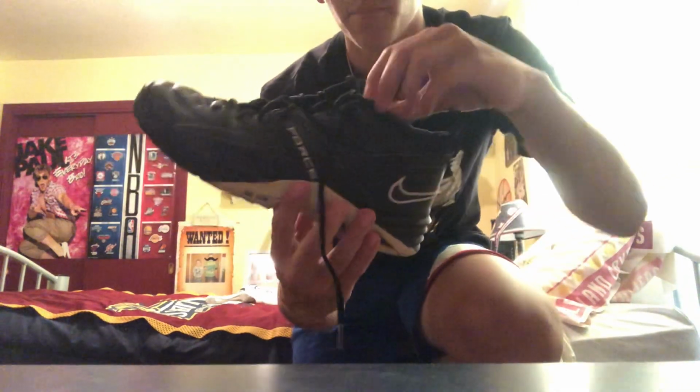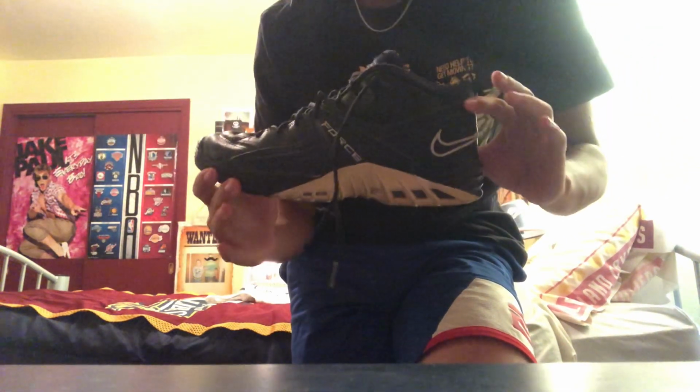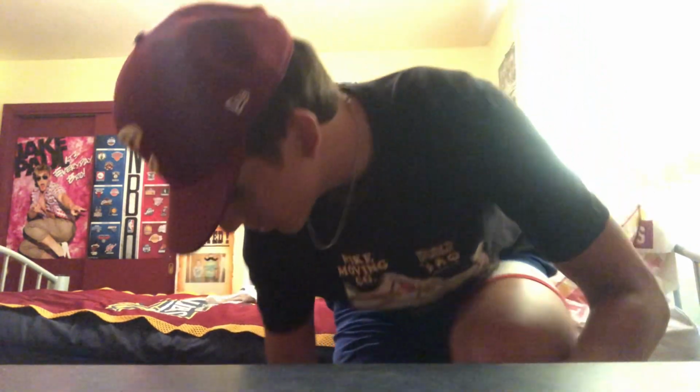Then I got these shoes. Got these from my uncle. They're really cool, actually. They're like retro Nikes from, I don't know when, but they just have that cool vibe to them, you know? Like the bottom and stuff. Both shoes are the exact same, but gotta love these.